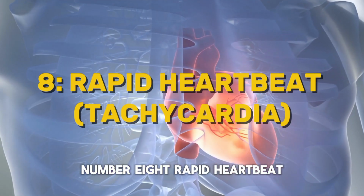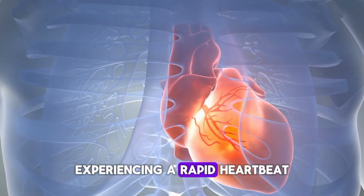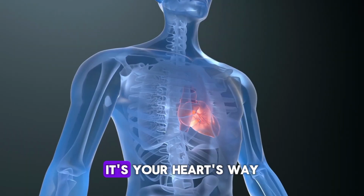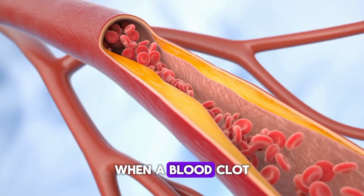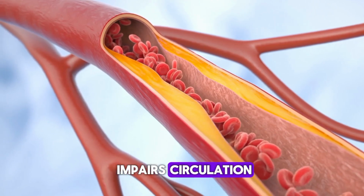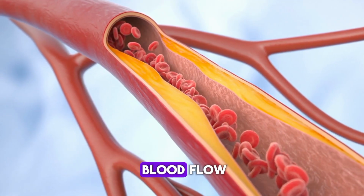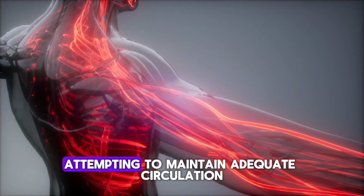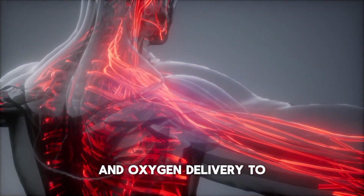Number 8. Rapid heartbeat, tachycardia. Experiencing a rapid heartbeat or tachycardia can be startling. It's your heart's way of telling you that something isn't quite right. When a blood clot impairs circulation, your heart may beat faster as it tries to compensate for the reduced blood flow. It's working harder to pump blood through blocked vessels, attempting to maintain adequate circulation and oxygen delivery to your tissues and organs.